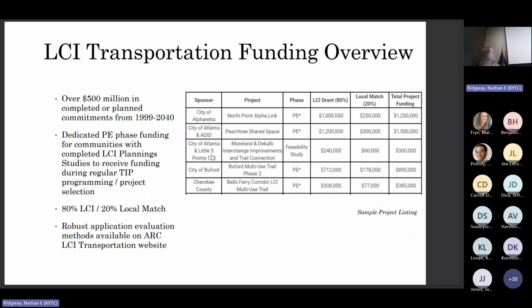And then the separate implementation portion is solicited through a normal project scoring process, just like any other MPO TIP programming. The LCI program has committed to providing funding for engineering and design study work on these projects. For example, the screenshot shows interchange improvements, multi-use trails, road diets, anything like that that would have been identified within the LCI plan for that community.